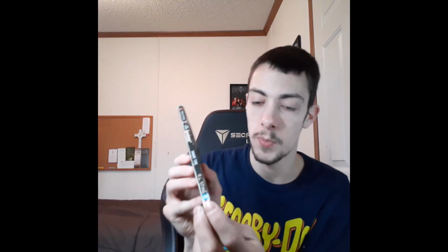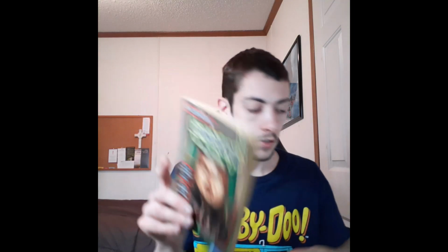Number 41, we have Danger Time. This one is really rough too. I would like to get a replacement copy for this one in the future. There's a lot of edge wear. It's kind of coming apart at the bottom. The binding isn't the best, but this is number 41 in the series.